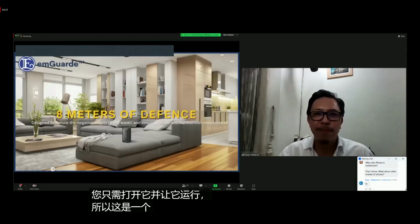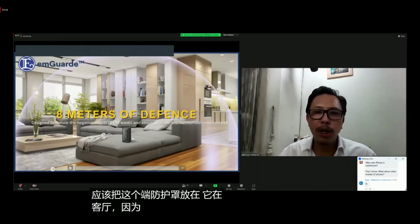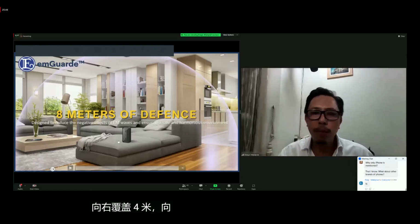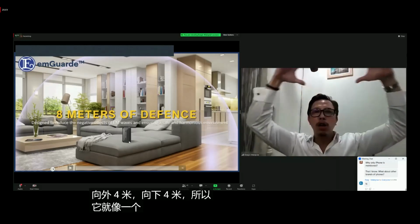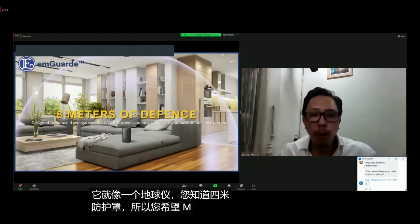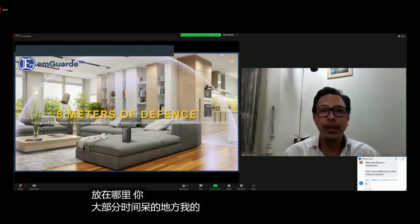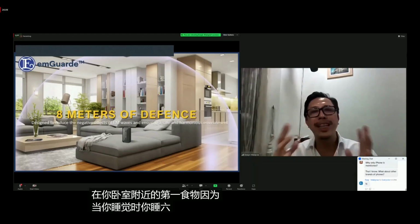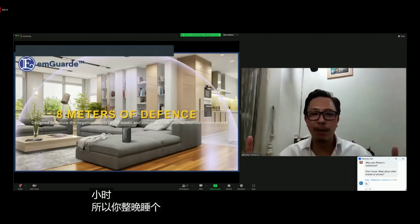So this is amazing. Where should you put this emGuarde? Put it in the living room, because this emGuarde will cover 4 meters to the right, 4 meters to the left, 4 meters outward, 4 meters downward. So it's like a globe, a 4 meter cover. So put your emGuarde at the place where you spend most of your time. My suggestion is, number one, put it in your bedroom, because you sleep 6 to 7 hours. So you have a good whole night's sleep.